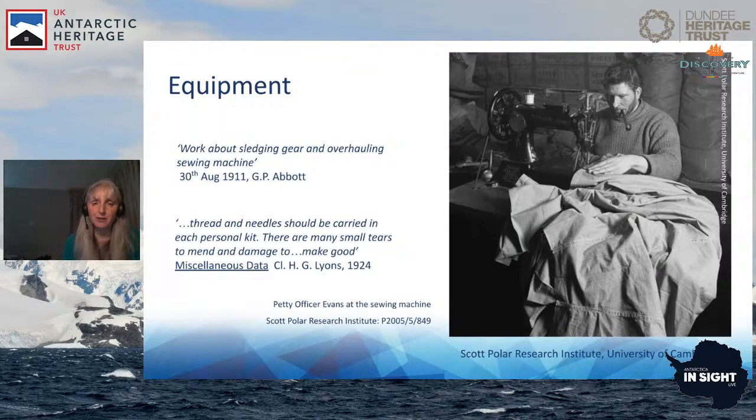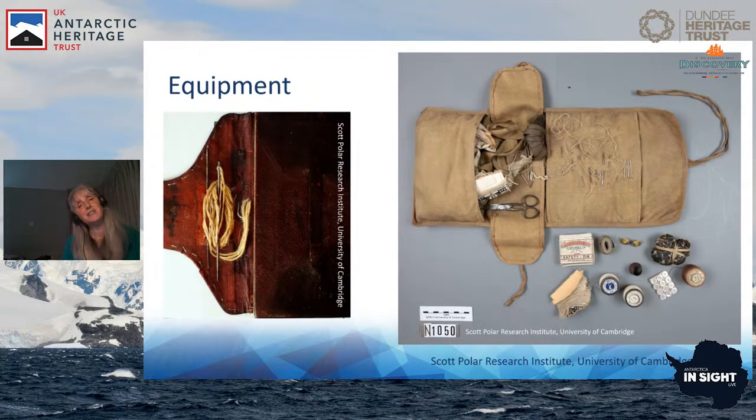Equipment, they took sewing machines with them. They had to keep mending the sewing machines. Super useful. Here's the trained naval petty officer, Evans. He'd done a tailoring course. He's sewing inserts for a tent here. And this is Scott's mending bag with all the bits and pieces.